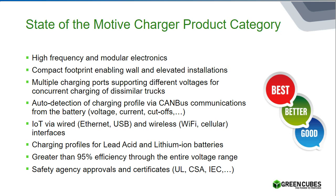So you do want to make sure that any products that you're deploying in your distribution center or warehouse has some level of safety approvals on it, whether it's UL, CSA, or IEC. These are all common standards that make sure that the product is designed and manufactured so it does not cause any damage or harm to any of your employees.